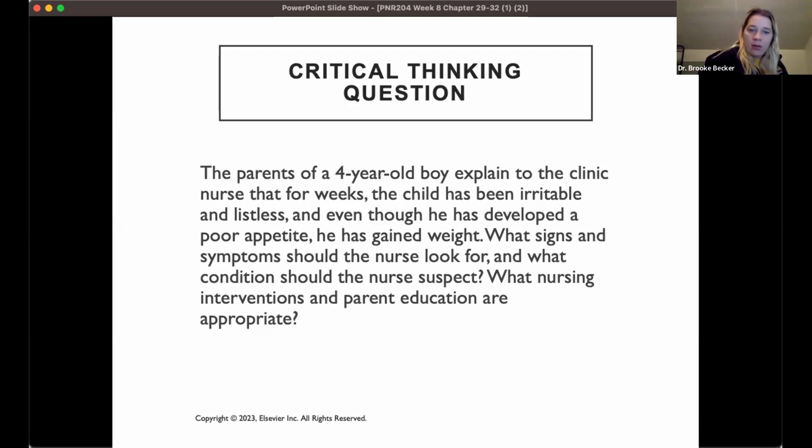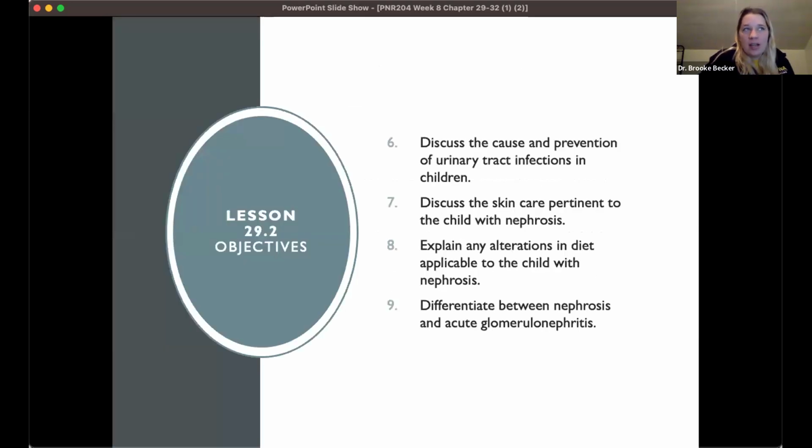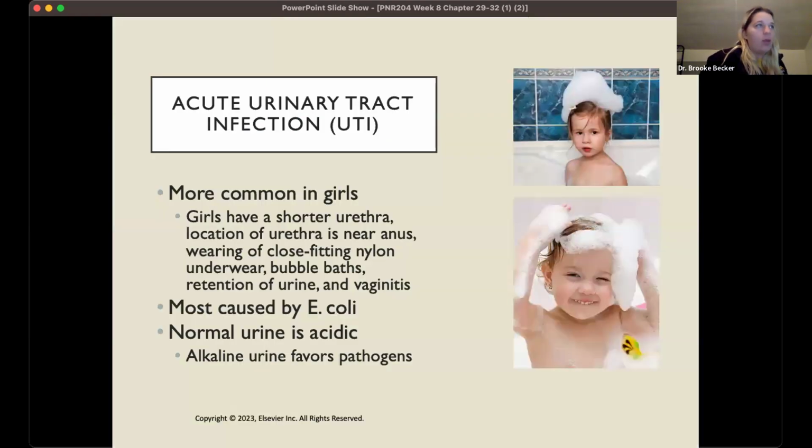Any other thoughts? No? Latricia got it all? I think she did a very nice job. Okay. All right, here's your next set of objectives. So things you guys need to be knowing, okay? This will help guide your studying as well.